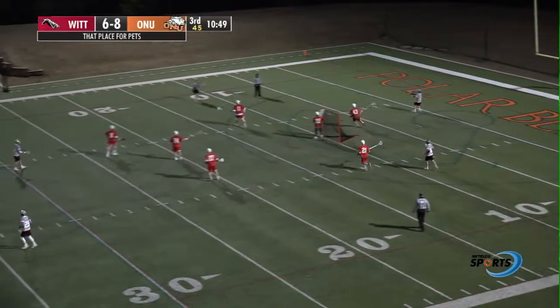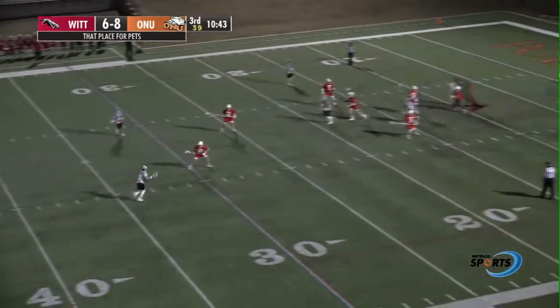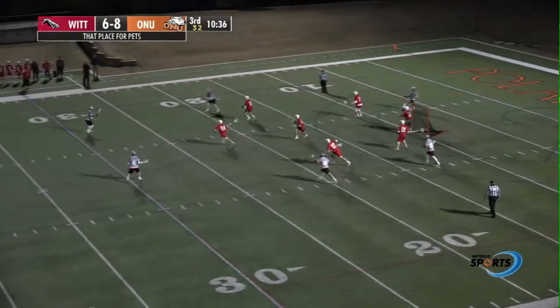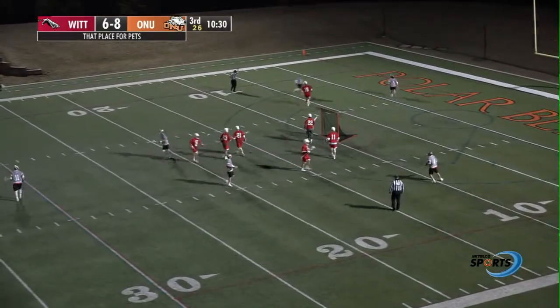We'll see Northern now settling in, working that ball around. The point was that Fox, you got to love kids like him. He does a lot of the glue things. Doesn't necessarily get the pub that a lot of these shooters for ONU do. There you go. Nice ball movement all the way around the circle. Shot goes wide. This one will stay with Northern.